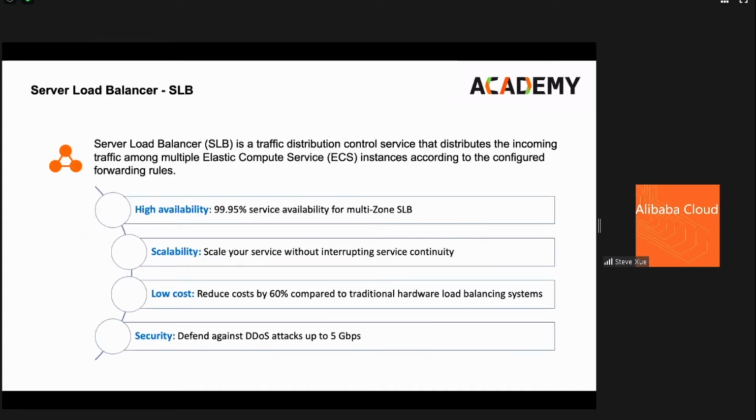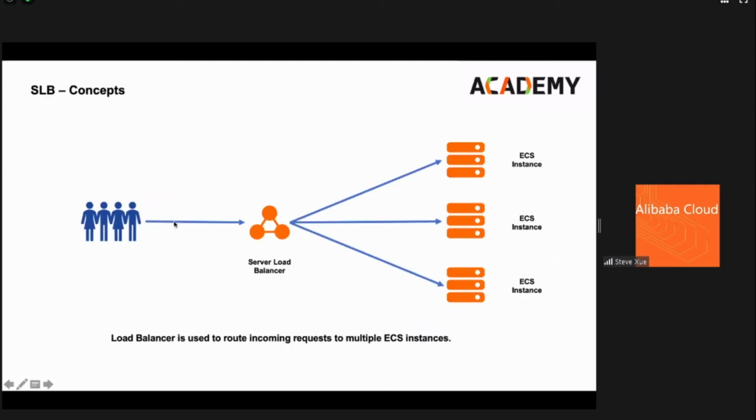Again, everything in the cloud, I would say, is software based. Server load balancer is no different. It is a device, but it is a software version, which gives a great benefit compared to a hardware load balancer. Usually hardware load balancers are, for sure, more powerful, but they are even more expensive. SLB, being a software version, is much lower cost. And SLB, remember, is sitting between the customers and the ECS servers.